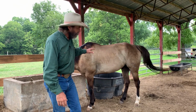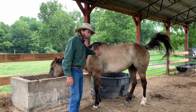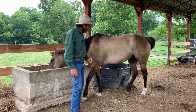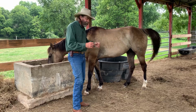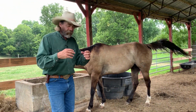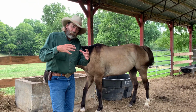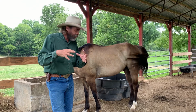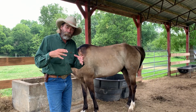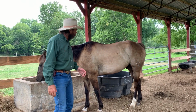Well, you ever notice on a really cold day your horse is fuzzier than normal? They've got a winter coat, but you go out on a really cold day and it's like their hair is standing up. It's like they poofed out and they're fuzzier than normal. That's because on a really cold day, the hairs do stand up and it traps more air in there and they're even warmer. Okay?